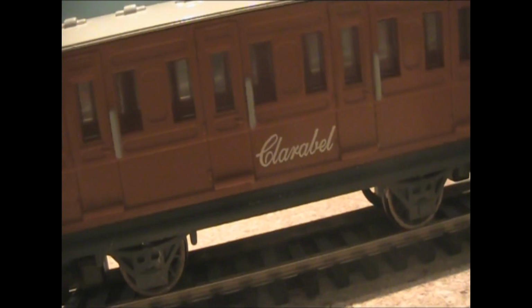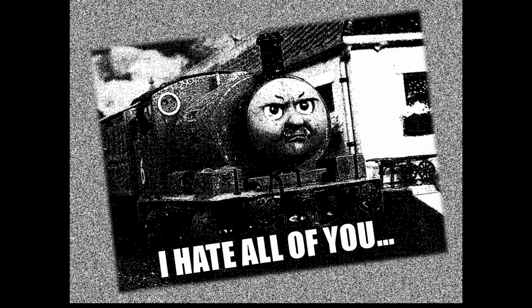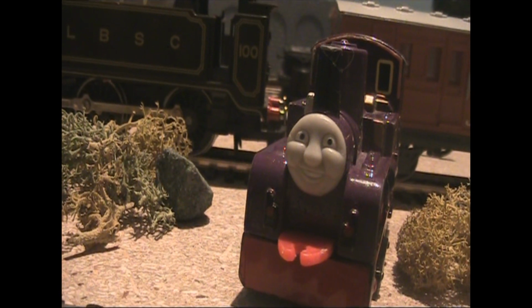So here's my demonstration over here. As you can see, the alphabet begins with A, and the next letter in the alphabet is C. And here we are now demonstrating how to use the alphabet. Not like this.